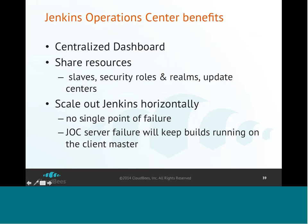So you remove the single point of failure problem that we have with the scale-up approach with a super jumbo master. You can continue to offer flexibility to your project teams, being generous in creating new masters when needed, and continuing to share slaves and build resources for these masters.